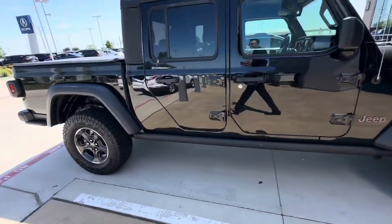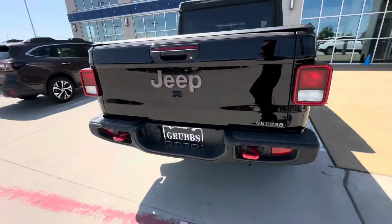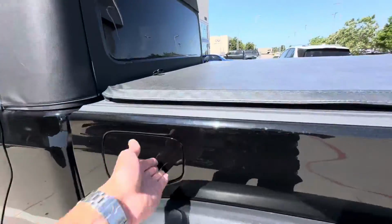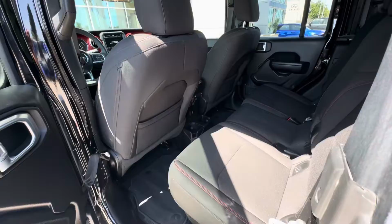Truck bed's pretty small. Here's your rear seats. Window controls in the center.